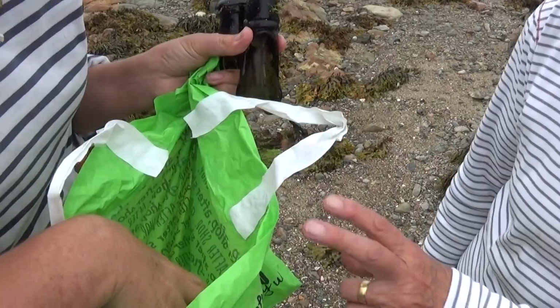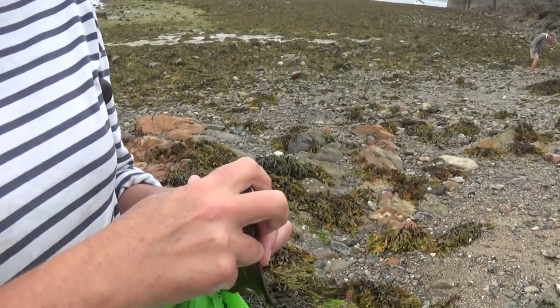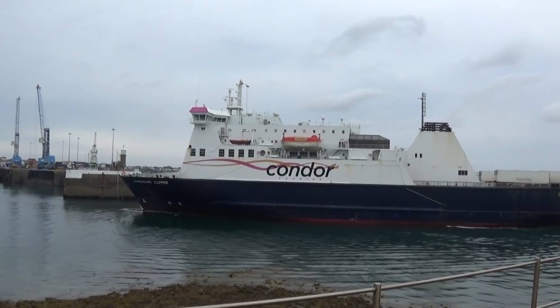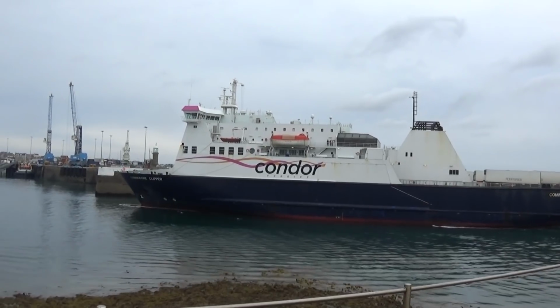Randall's Brewery, and I've got a few bits of pottery which I'll show you later. I've also got a tiny bit of pottery, but only one piece. So we've done pretty well, haven't we? We've done very well. We're going to go and have a little look around the other side of the castle now.